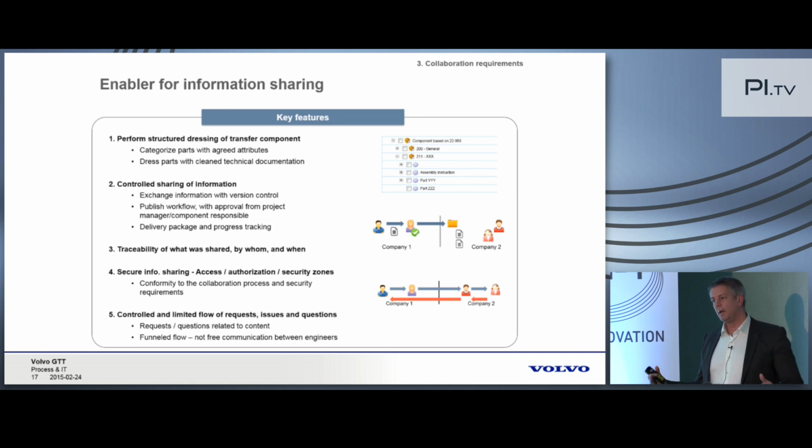Last but not least, a controlled and limited flow of request issues and questions. We want to, and I think we have managed to, funnel the collaboration through this solution in a very good way, excluding almost the necessity for other means of communication than what is intended or what is subject for collaboration.